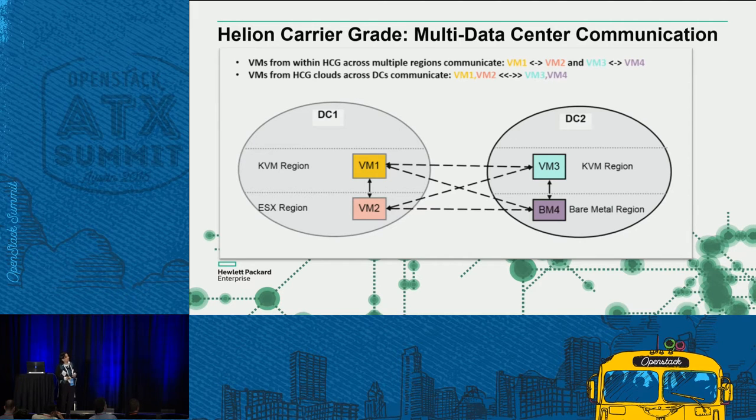And with this particular use case, we are going to show how we have solved this problem, whereby the VM1 and VM2 in the first data center not only are able to talk to each other, but also are able to talk to the other data center VMs and also bare metals.